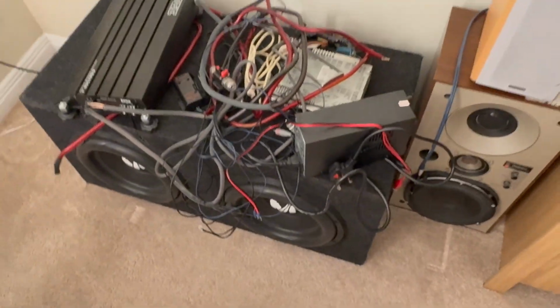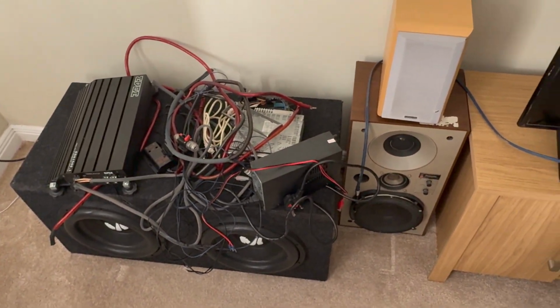Trying to transform this file into a home cinema.